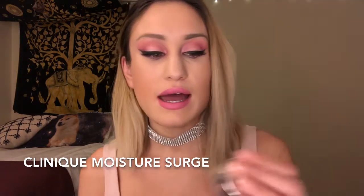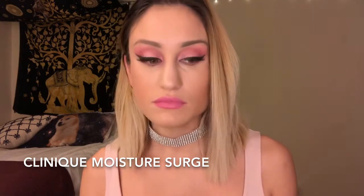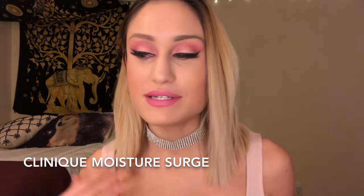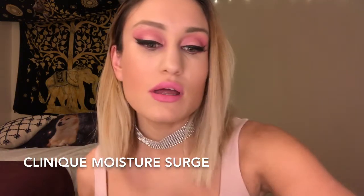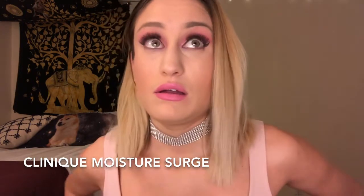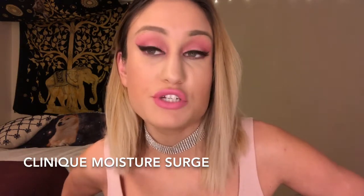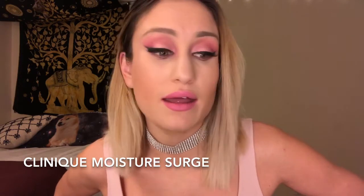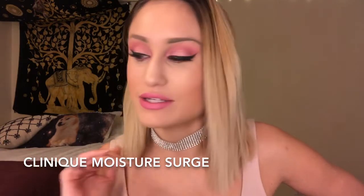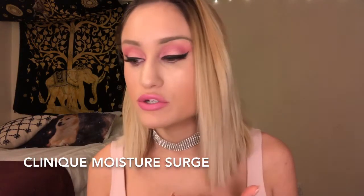I got this for Christmas. My friend Brittany bought me this kit from Clinique that was for dry skin, because she noticed that I kept complaining about how my skin kept having dry patches because of the cold weather, and it's really weird for Florida to have such cold weather. In December it got down to like the 40s, and that is very cold for Florida, and my skin was just not having it. My skin's used to the humidity, and when that is gone, it just freaks out and it's super dry.